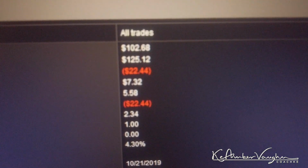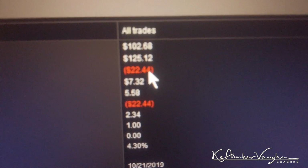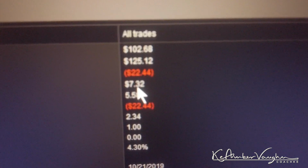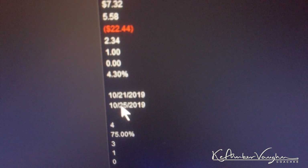So in case y'all were wondering, there were no trades that popped off today. All right, so here is the gross profit. Here is the gross loss. That is the total commissions that I paid for all of the trades this week. And then the total net profit was $102.68. You guys can see the dates here.